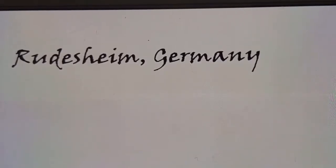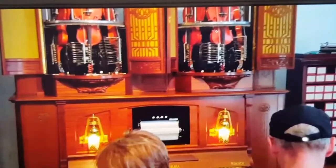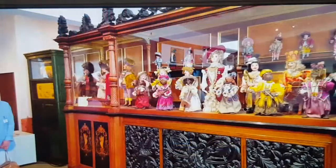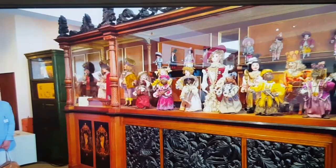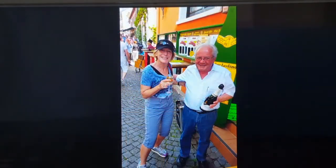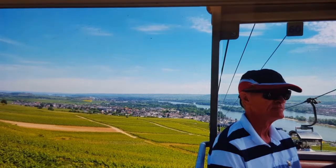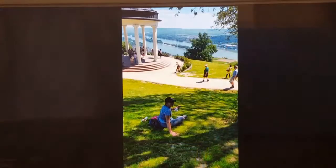It went through Rudesheim, Germany. It was absolutely lovely. We went to a magical Siegfried's charming mechanical music instrumental museum where everything was just all animated. This is I tasted the Riesling wine in the area. It was delicious. Then we went and took a wonderful cable car ride up to the top near the Niederwald Monument for a spectacular bird's eye view of the Rhine River.